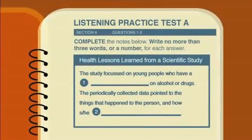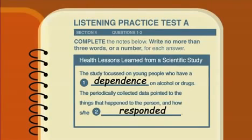For me, it's compelling. It's totally compelling. You look at someone at 21 who, say, has a dependence on alcohol or is using illicit drugs or has a serious mental illness or is violent and perhaps already in prison. And you look back through 21 years of that person's life, you've collected data periodically, and you look at the range of things that have happened to that person and the ways that person's responded.